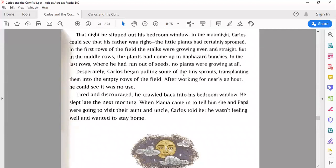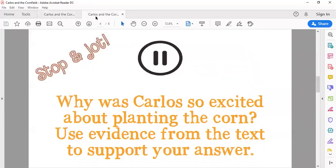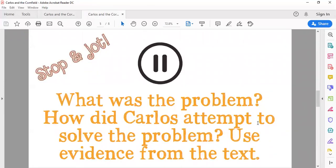Interesting. So Carlos goes out in the middle of the night and tries to fix his mistake. So let's go to our next question here. What was the problem and how did Carlos attempt to solve the problem? So you're going to go back into the text, you're going to rewind, go back, and you're going to think about what was the problem that Carlos saw and how did he try to solve that problem.